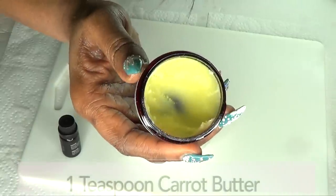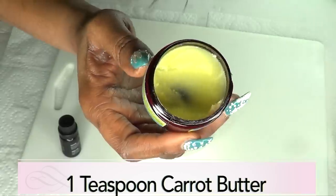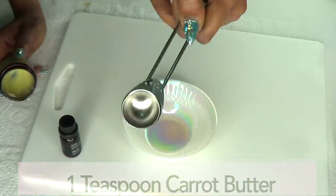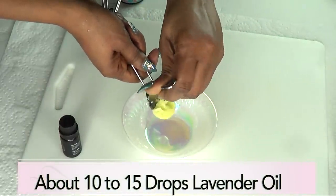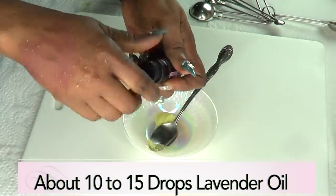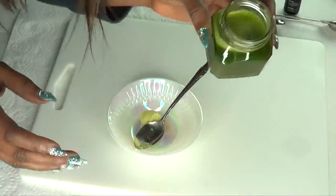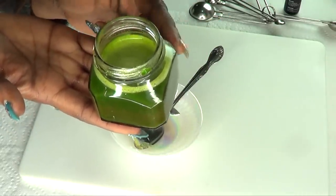If you do not have carrot butter, go ahead and use the carrot oil. You can also choose to mix both. They're the same anyway, just that one is solid and one is liquid. So I'm just gonna use a teaspoon of the carrot butter. Just trying to get everything out. And for our lavender essential oil, I'm gonna add a few drops, probably about 10 drops. If you do not have lavender oil and you have lavender water, go ahead and put some of the lavender water with the carrot.